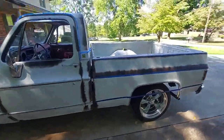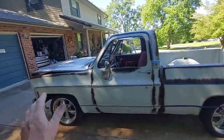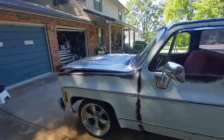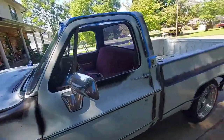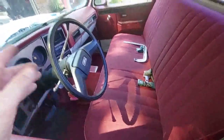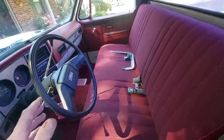In case you're new to the channel, I'll say this again. The bed is off of another truck. The fenders and doors are off of another truck. The hood is off of another truck. The insides is why we're going red. The insides are red. And the color red we got is not the right shade of red, but we can't find paint, guys.